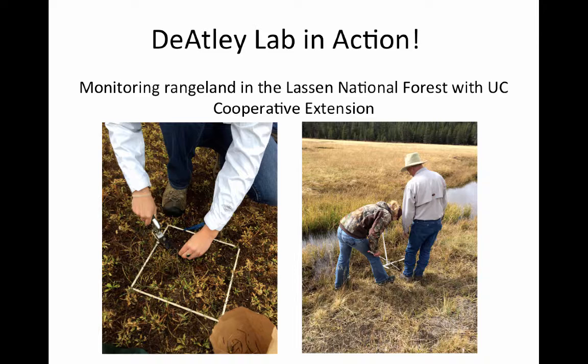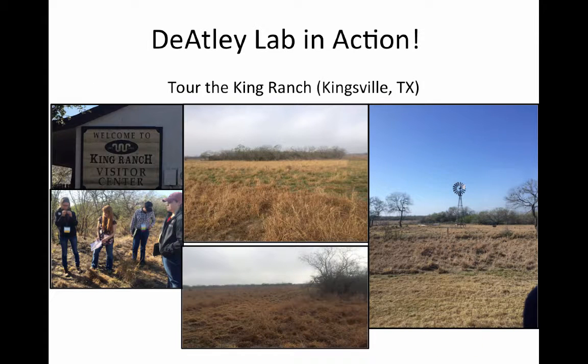There are some more pictures of us doing forage management in Lassen National Forest. And we also get to do quite a bit of tours. Last year, we got to go to the King Ranch in Kingsville, Texas, during the range management meetings, which is where I'm at this week in Utah.